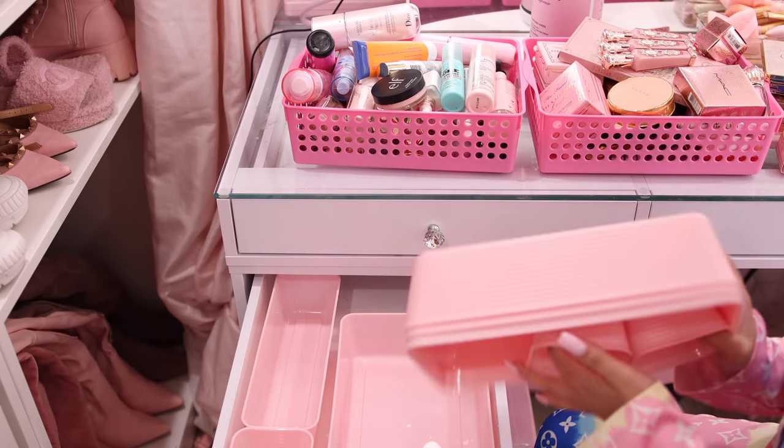I do have this empty drawer that I don't know what I'm going to do with yet, so we're going to leave it. And we're going to move on to the other side, see what we come up with for that side, and then we'll figure out what we're doing with this drawer. I have my powders and concealers and organizers already, but I don't really love it, I guess. So I think we can probably switch it up.